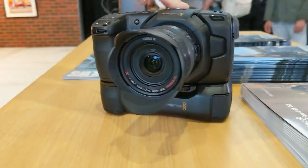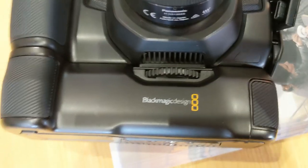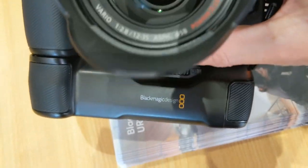And for the Pocket Cinema camera, Blackmagic now has a battery that mounts on the bottom side that expands recording time to almost 2 hours.